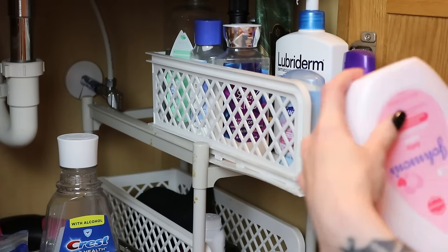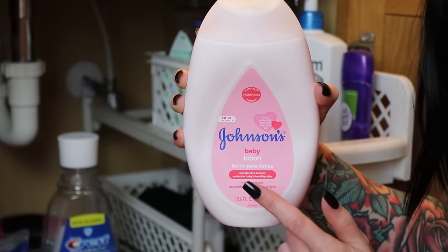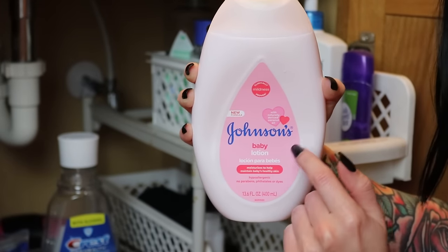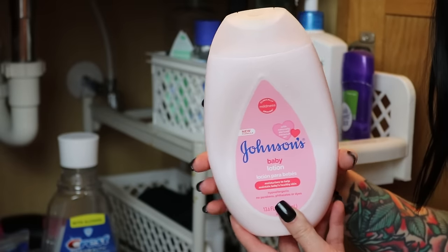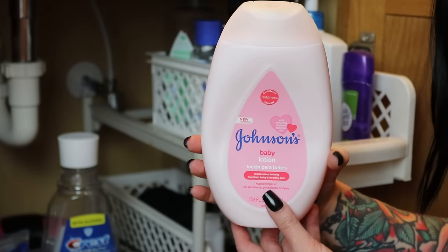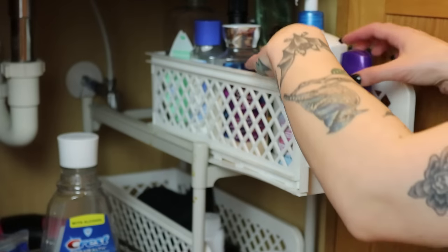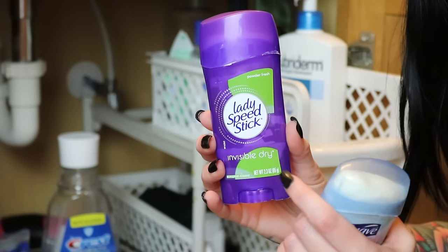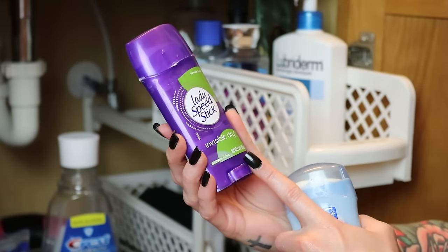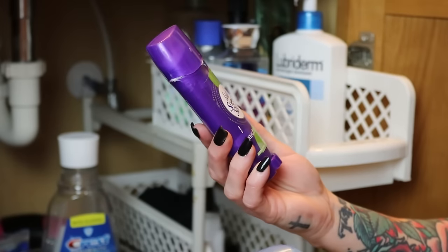So the first thing that I know I'm going to keep is my Johnson's baby lotion. I use this every single day. I don't use expensive skincare. The only moisturizer I ever use is just baby lotion. So I know we are for sure gonna hold on to this guy right here. My deodorants, the two that I've been loving lately, it's really dirty, I'm sorry. The Lady Speed Stick in Powder Fresh. This one is my all-time favorite. It's almost gone, so I need to get more, but we're gonna hold on to that guy.